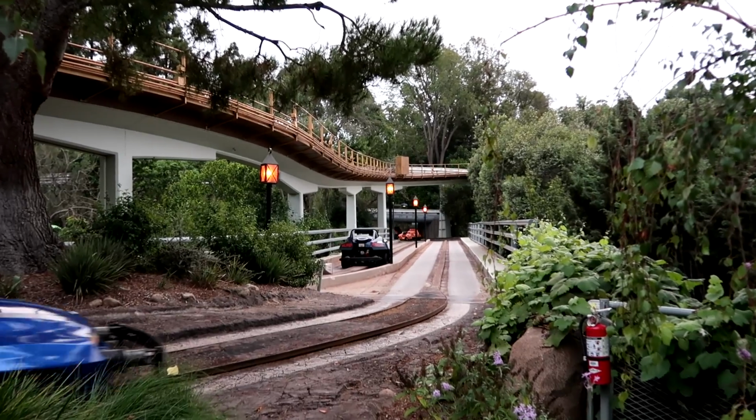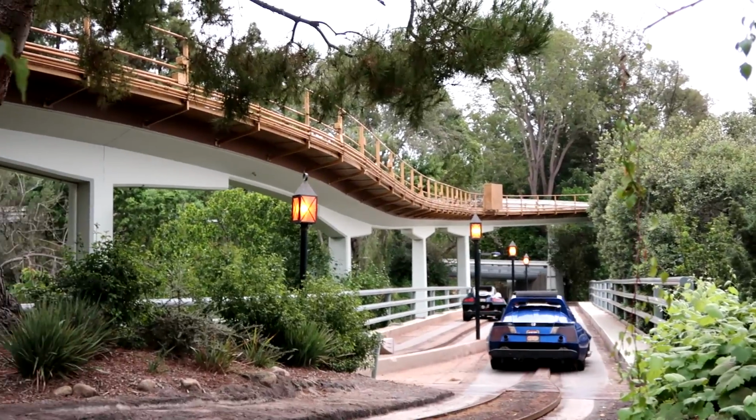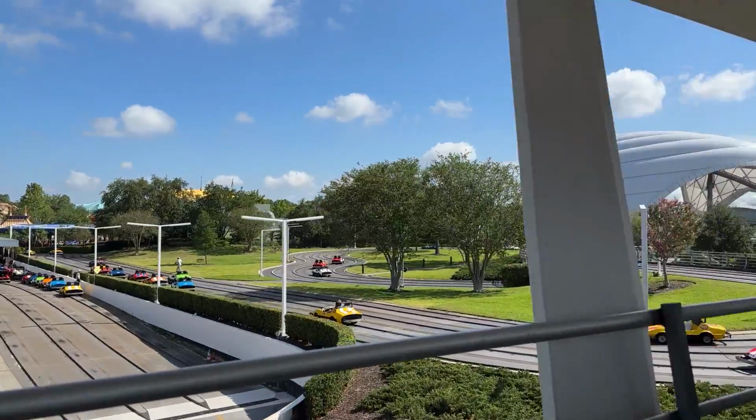So I think it's fair to start this video off with an attraction that's present at both Disneyland and Walt Disney World. Kind of. Yeah, y'all ever heard of the Autopia? You ever heard of the Tomorrowland Speedway? Well, they're very, very similar attractions. Not the same, but similar.